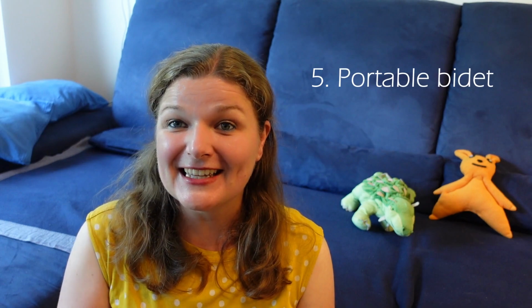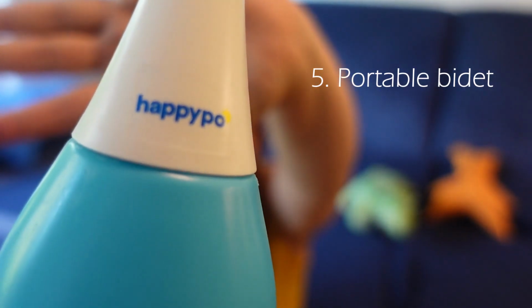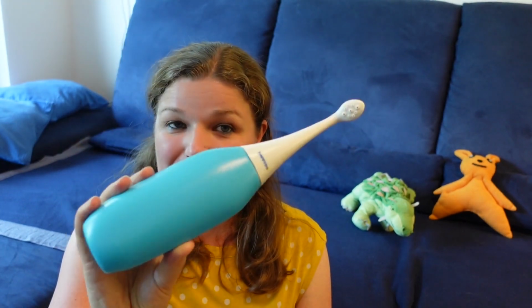Number 5 on the list is this thing here, which is called HappyPo. And that is a little bidet. Now, bidets are usually in bathrooms, right next to the toilet. So you can clean your nether regions after you were on the toilet. And usually, in fancy apartments, in fancy hotels, you have a built-in bidet, and we're not that fancy. We don't have a built-in bidet in our apartment, which is why I bought this one.